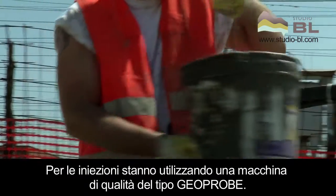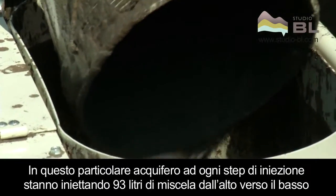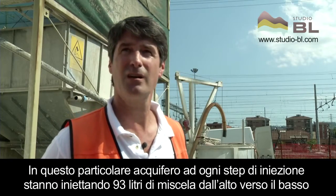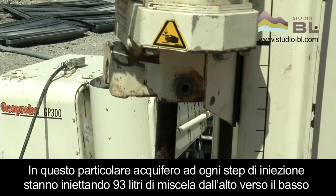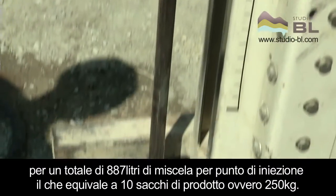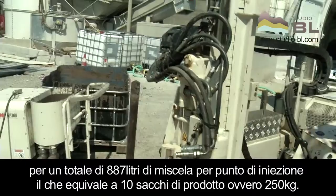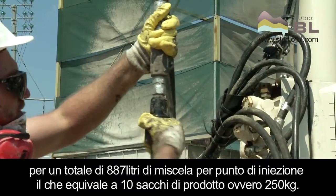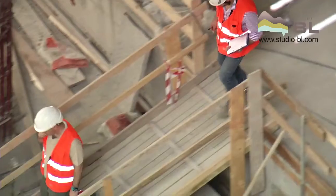And they've got a geoprobe unit, which is a high-quality injection rig back there that is injecting the slurry at I think about 93 liters per hour. We're going to be injecting every half a meter from the top down in this particular aquifer. Total of about 837 liters of the slurry per injection point as we go to about 9 meters. That's equivalent to about 250 kilograms of EHC powder, or 10 bags.